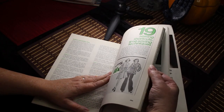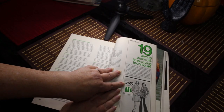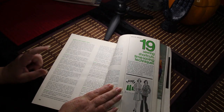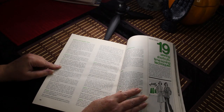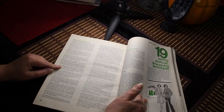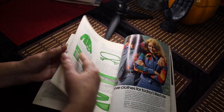And this is sewing shortcuts. Oh, I wonder when the Jiffy patterns are being mentioned here. I'm going to look to see when Jiffy started being a thing. Yeah, I don't see a year here, so I'm going to move on.